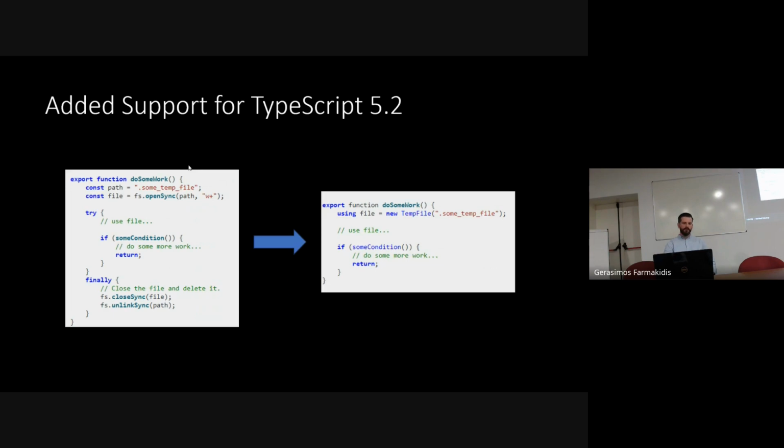For example, before, in order to release a resource like a file, on the left side we could see that we should load the path, and then load the file. We should add some logic like try catch in order to find when we don't need the file anymore and release it, so we get back our resources. But now in TypeScript 5.2, there's a keyword called using, and this is going to do everything automatically. I mean, when we finish our job, it's going to release the resources by itself.